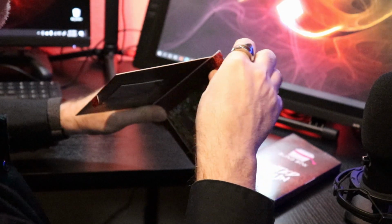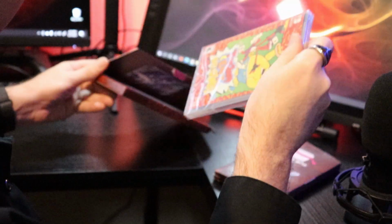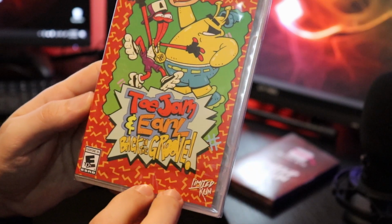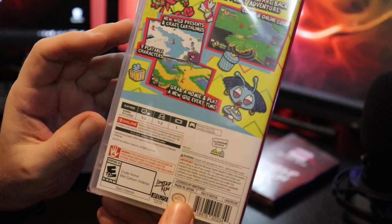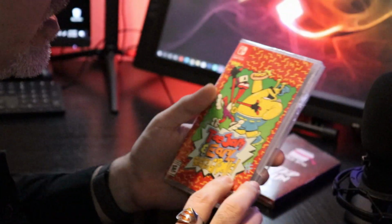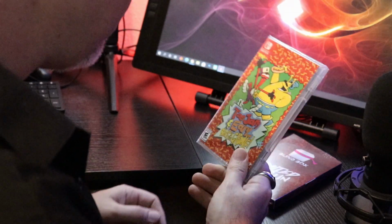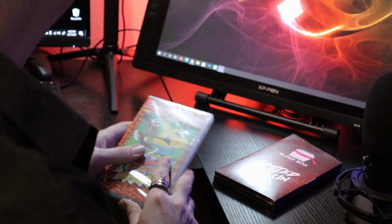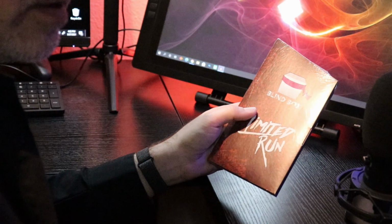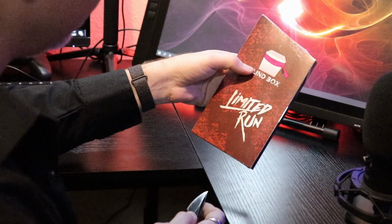Let's get the rest of this out of here so we can look at the back of the packaging. Alright, Toe Jam and Earl. So there's that, and then there's the back. They were a couple of popular characters in games from, I think, the late 90s, early 2000s. So that'll be interesting to check out. We're going to set that off to the side for now. And now we've got the other one.